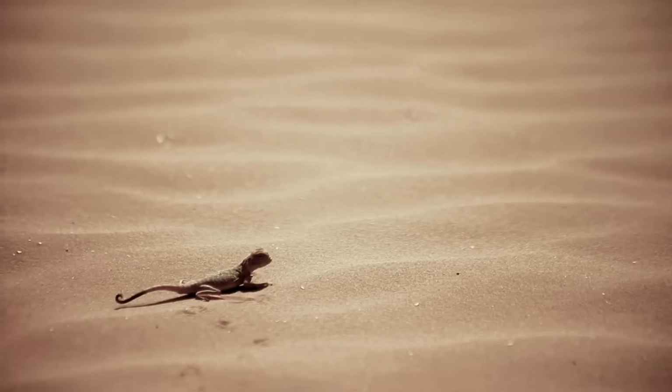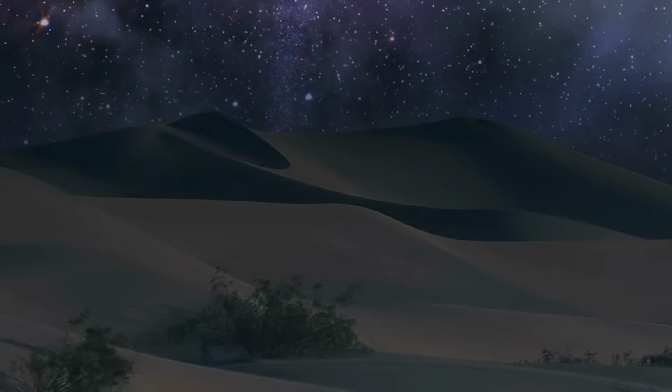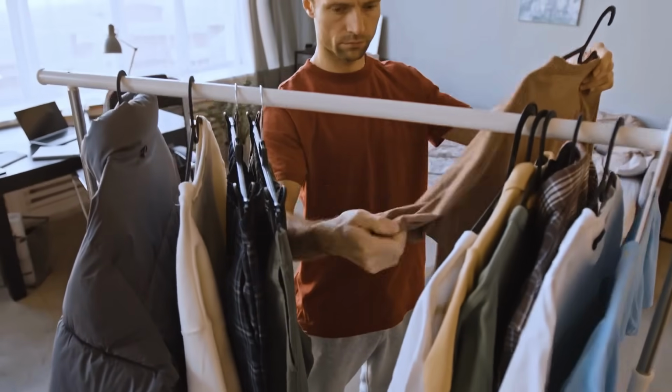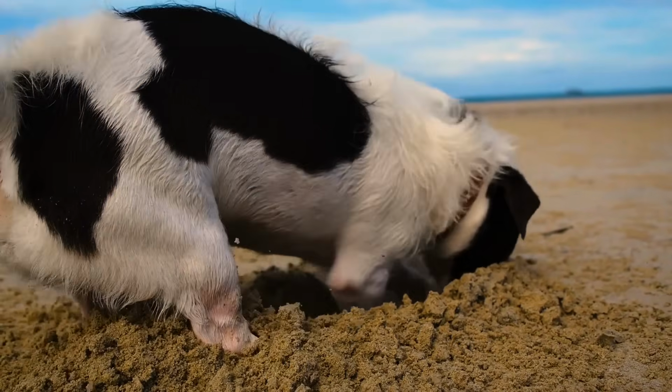But this desert has a cool side. At night, the temperature is roughly the same as the average yearly temperature in Denmark. This hot and cold roller coaster makes it hard to choose the right outfit when venturing into the Sahara. And what about the sand? How deep is it actually?